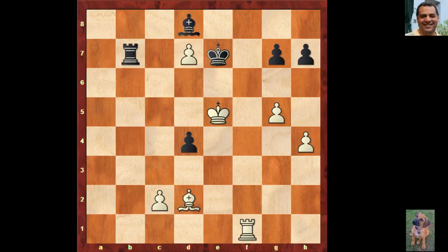Whoa, I don't want to give a clue. What does white play in this position? Move 34. If I give you 20 seconds here, what does white play in this position? Computer loves this move.